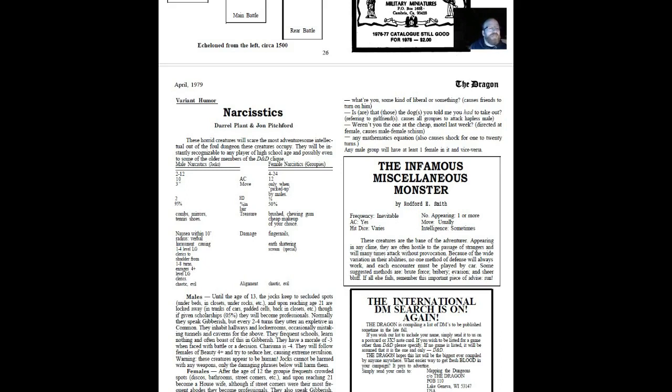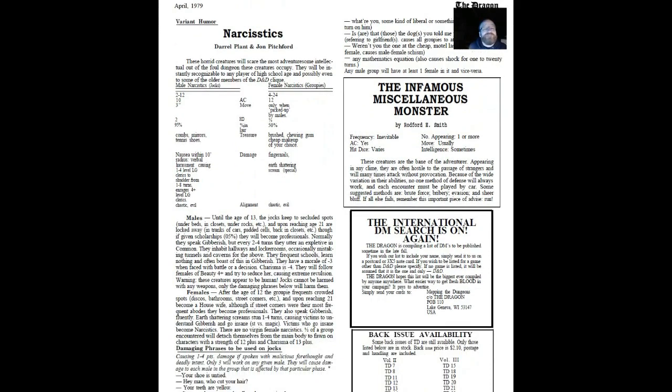Move only when picked up by males. Treasure: combs, mirrors, tennis shoes. Brushes? You mean brushes? Chewing gum, cheap makeup of your choice. Damage, fingernails, earth-shattering scream. Damage, nausea, 10-foot radius. Verbal harassment. Alignment, chaotic evil. Yeah. Good bit of traditional piss taking.